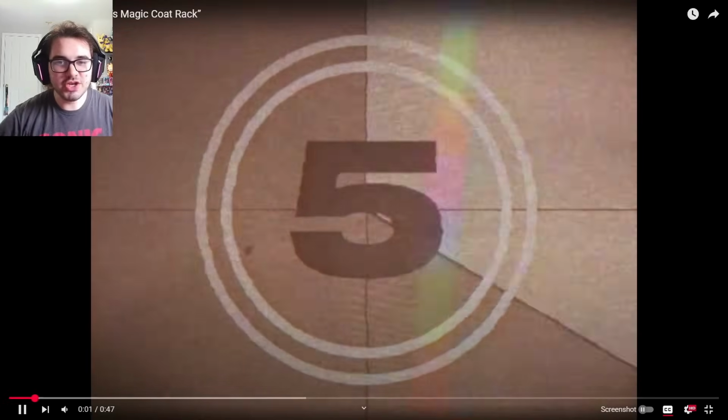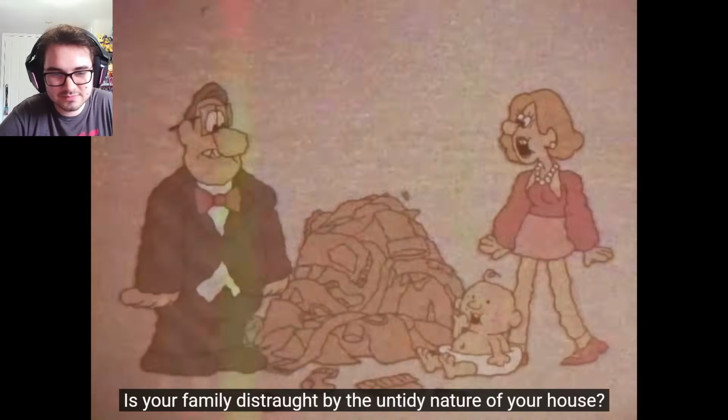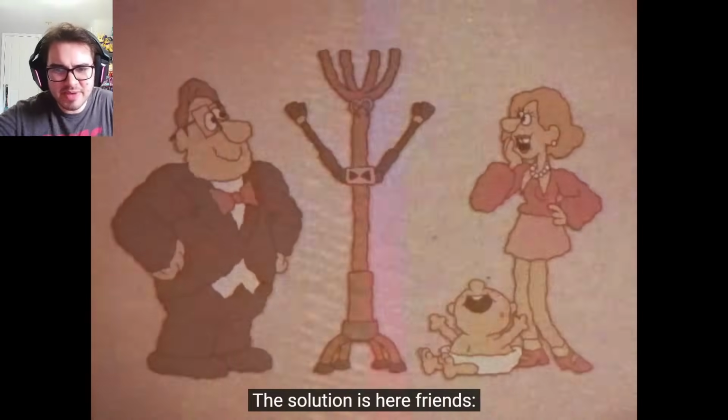And once again, keep the idea of these inventions relating back to Mimic in your mind as we watch the second one. And this second one is titled Murray's Magic Coat Rack. So let's see what Murray made out of a magic coat rack. It should be a different art style as well, so keep that in mind. Same characters, though. And a baby.